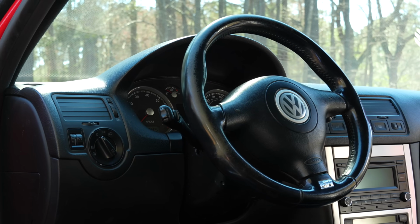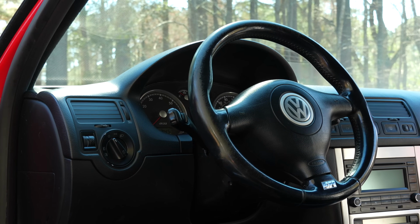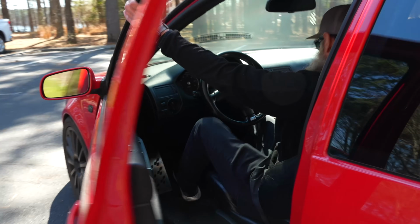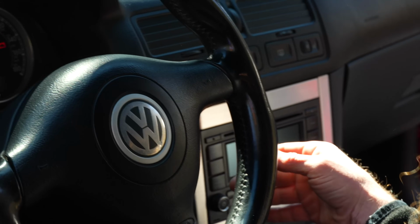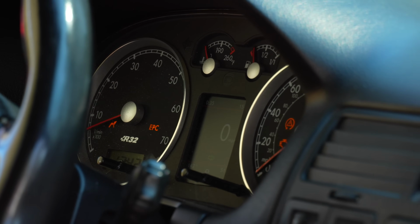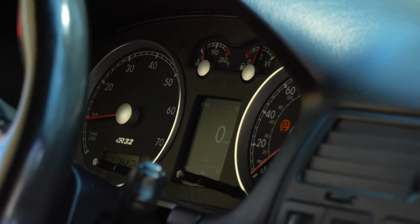I also love the simplicity of it. We don't have a steering wheel full of buttons. We have a basic radio. Think about it this way. The Mark IV R32 came with a CD and tape player combo as your radio. Again, not riddled with buttons or flappy paddles.